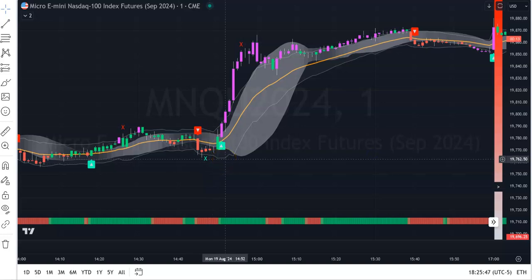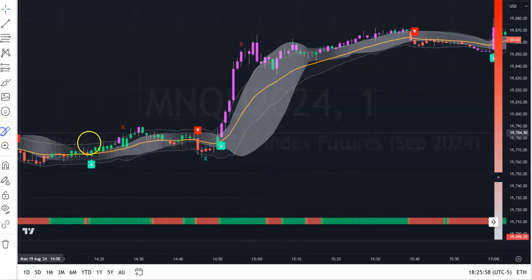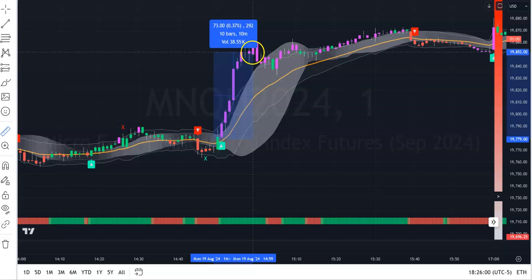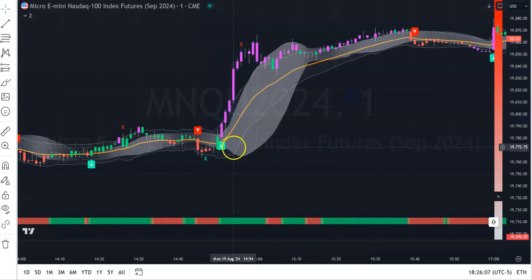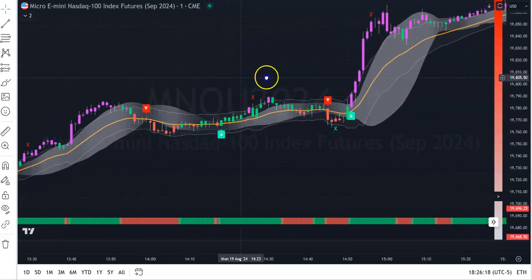But then you got a real doozy here to end the day. So at 9 minutes before the market closed, okay, 2:51 p.m. Central Daylight Time, this triggered a long right here, and it went up to the first target, 80 points. Trade of the day right there. No drawdown at all, and in 1, 2, 3, 4, 5, 6 minutes, you made a nice 80 points. So that's $160 for every MNQ contract you traded.